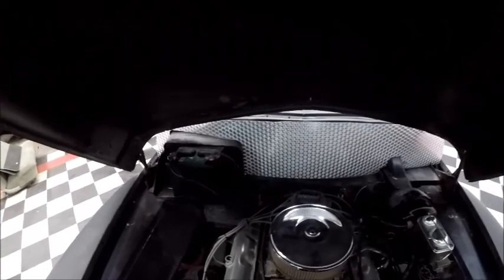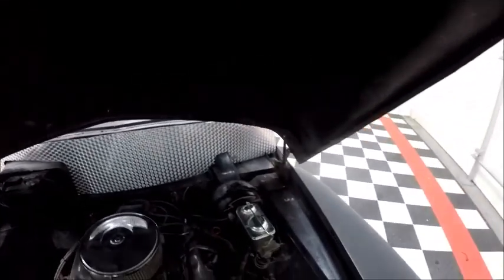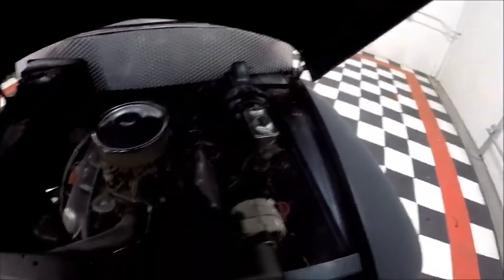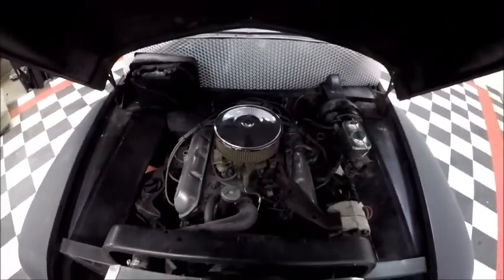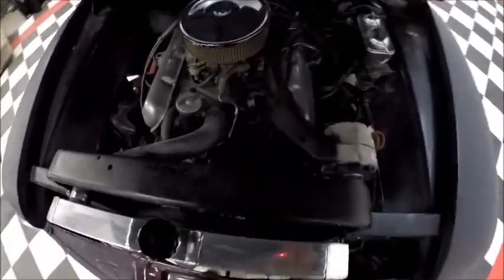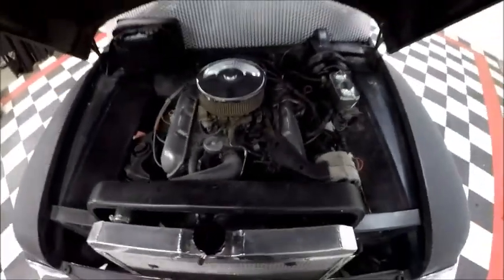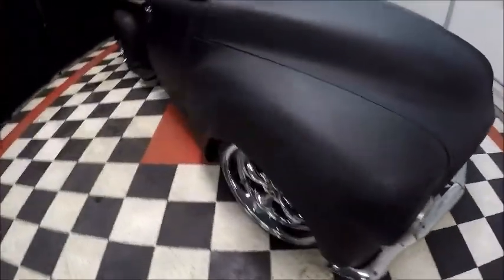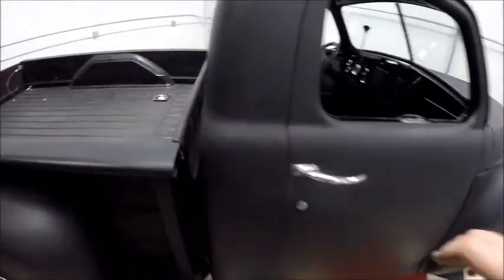Matching turned metal rear firewall panel. Power disc brakes. Modern stuff. Modern suspension. Aluminum radiator. Electric fan. Yeah, boy. Just nice, smooth, straight body. It's done in hot rod black right now.